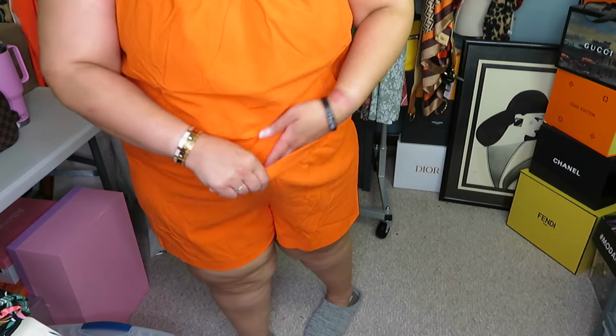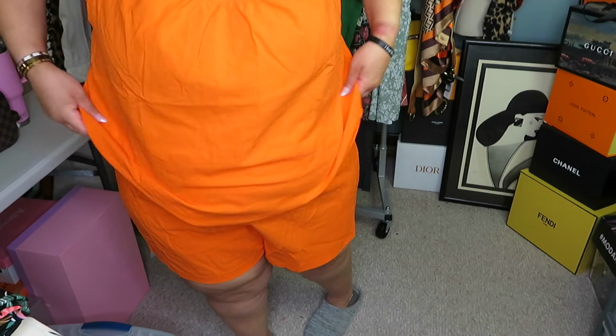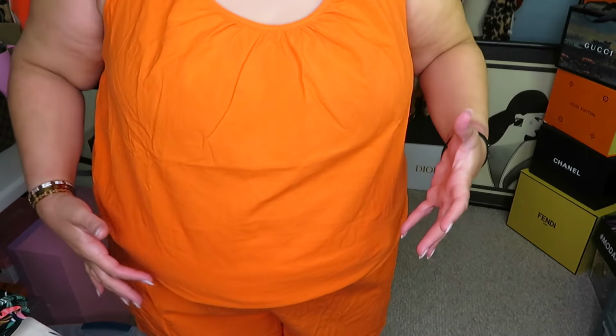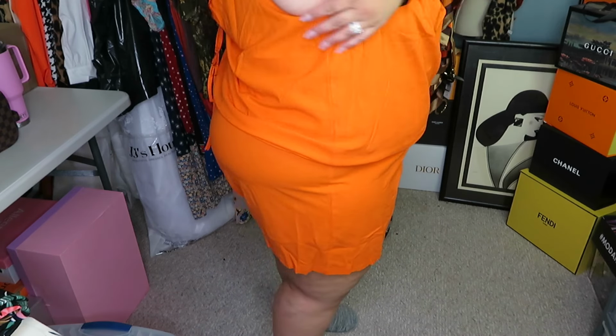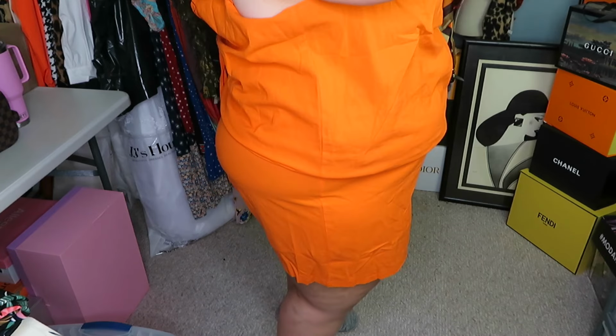Personally, guys, if I'm going to keep this, I'm either going to tuck it, or it just easily rolls over and it really doesn't move because of the type of material it is. Kind of reminds me of a gauzy material. But yeah, this is what it would look like kind of rolled over. I don't know if I feel comfortable in it, and I don't like how this is hanging out. But anywho.